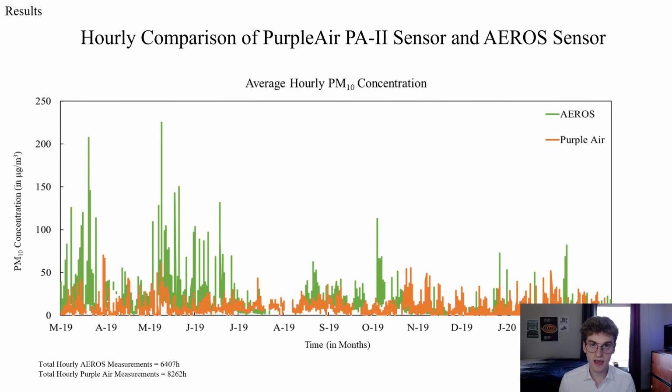So one thing that we can compare with the Aeros sensor and the purple air that we can't with the TCEQ is particulate matter 10. The TCEQ, the Texas Commission on Environmental Quality, doesn't release and doesn't have a sensor for measuring particulate matter of a size 10 microns or smaller. But our Aeros does. So when comparing that, it kind of flips everything we thought we knew about the purple air sensor on its head.